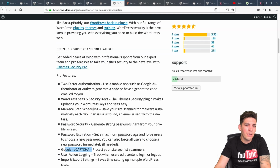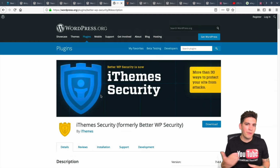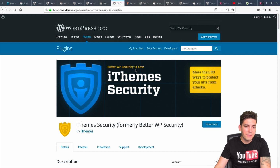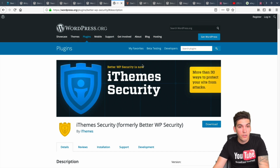So if you're not using one and you ask me today which security plugin I would use, I would go with iThemes Security. And if you have more experience and a little more knowledge about hosting and everything else like that, I would say Wordfence. iThemes is a free plugin. They do have a pro version as well.